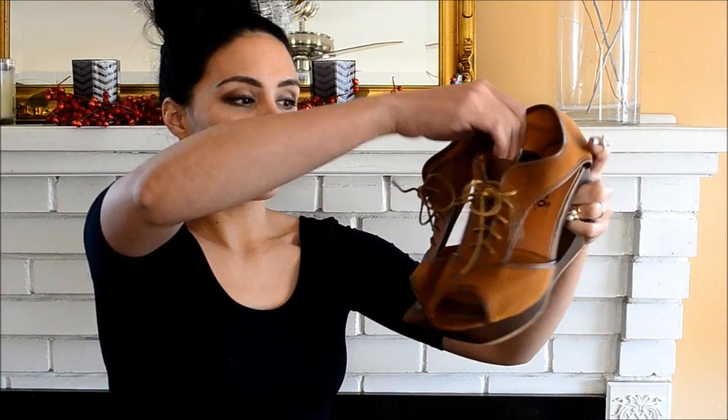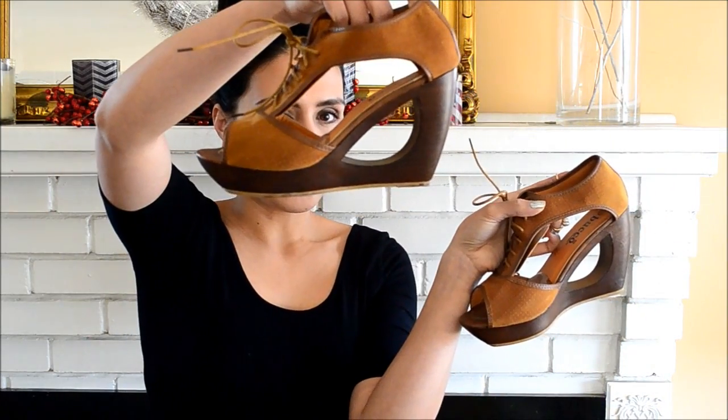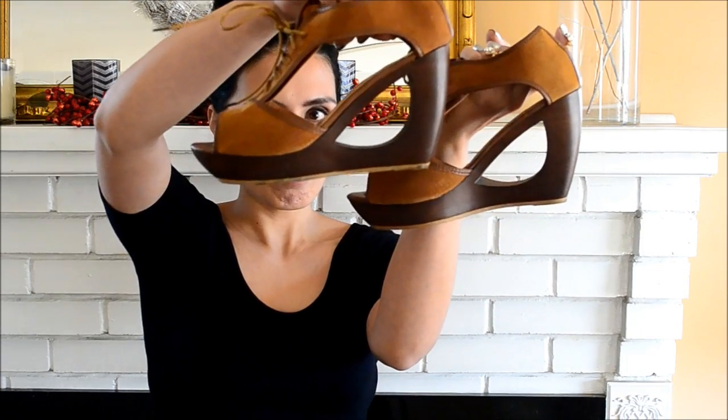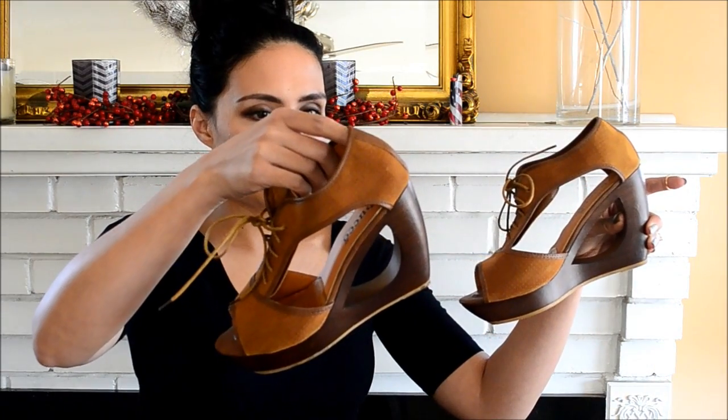And check these out. They are like wooden disco bowling shoes. They are very cool. They're made in Italy. They look like they've barely been worn, and they've got that little chunky cutout wedge. And if you've been watching my last couple of thrift hauls, I've been picking up shoes like these on every haul. I'm going to blame Miu Miu because I absolutely love Miu Miu, and I see the 70s-ish chunky shoes, and that's in my mind subconsciously, and I'm drawn to them.